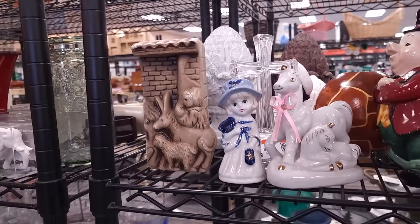Yeah, nothing else on this shelf. Except maybe $5.99 World Hand Forge, not the one we're looking for. And let's look over here. See what else we've got.